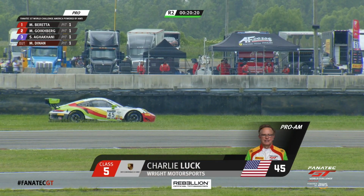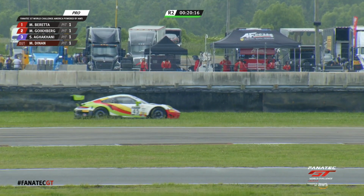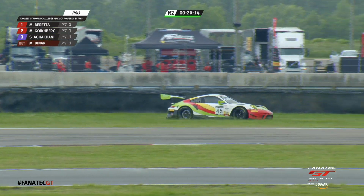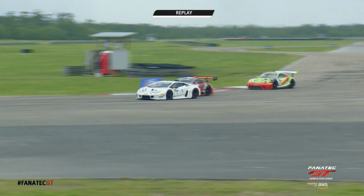He hasn't had much luck this weekend. Not living up to the name, is he? Right. Now he's got it going again. Keep in mind, we have had some rain, so this grass could be quite slippery. This is what happened. Oh!